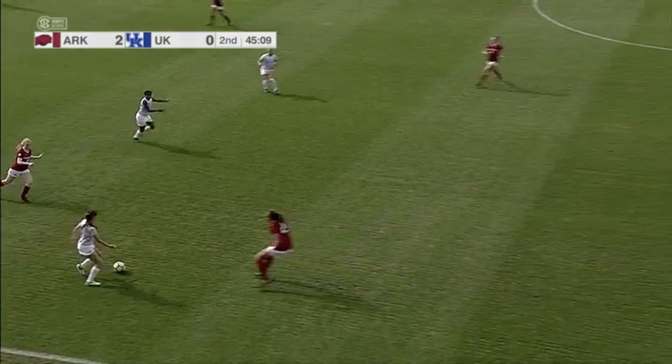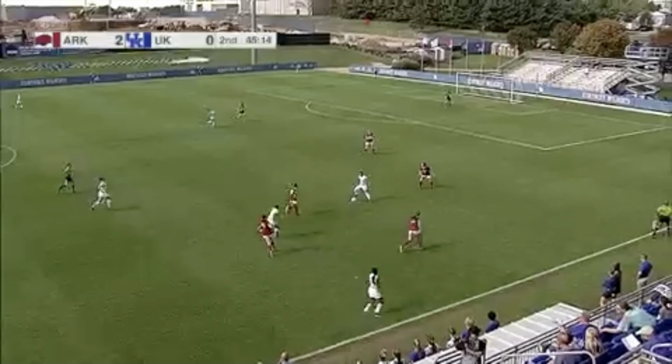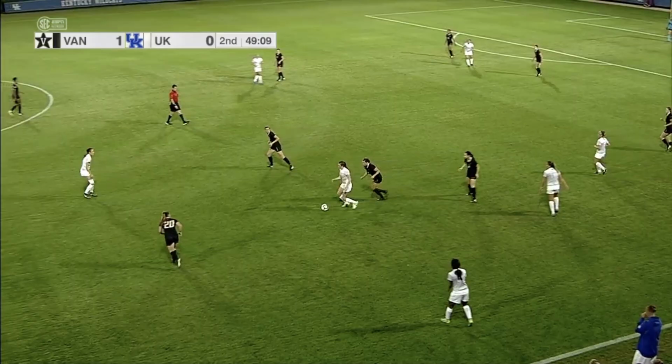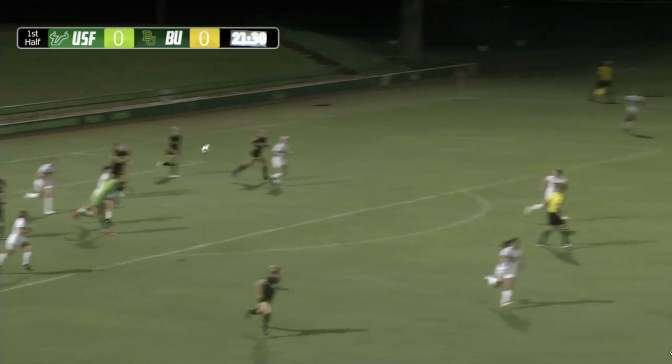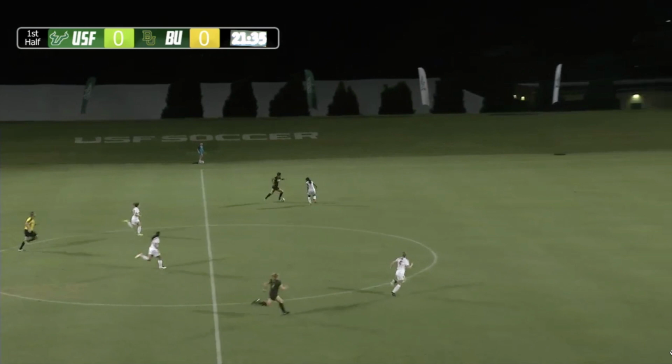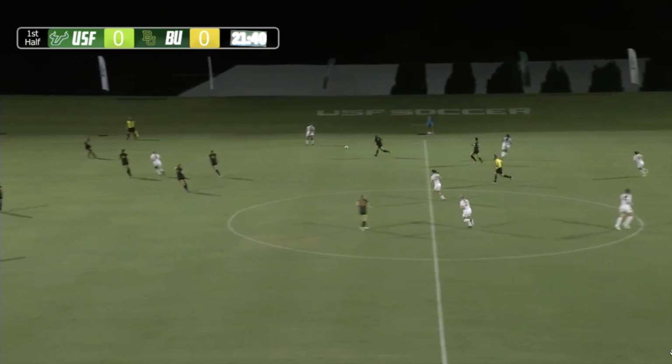Campbell getting the start up top again for Arkansas. We may have double and triple teaming. They're going to have to give the ball up and hope to get it back. There's a nice run. Here's Crescetti. Good job by Sydney. Now they want to get the counter going for USF along the far side of the field. Danielle Hayden trying to hold on there, trying to track back against the end, and did a nice job.